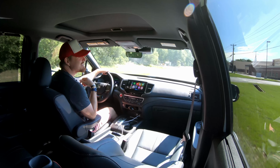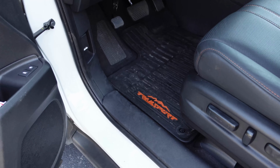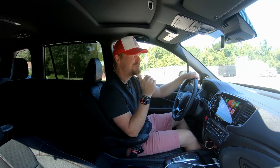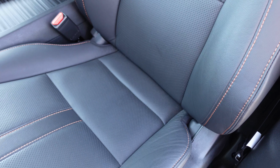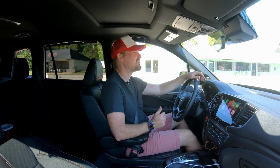The real off-road goodies of this, the things that really make this Trailsport a Trailsport, are the wheels and tires, and the all-weather floor mats, which are perfect for a family with a young child, whether you're going off-road or not. I've absolutely adored these all-weather rubber floor mats. They have come in handy, especially going to the beach, helping capture all that sand. And then these black leather seats with the orange stitching and the orange ambient lighting in here. That's really all that makes this a Trailsport. Not much else distinguishes it from the other trim levels.